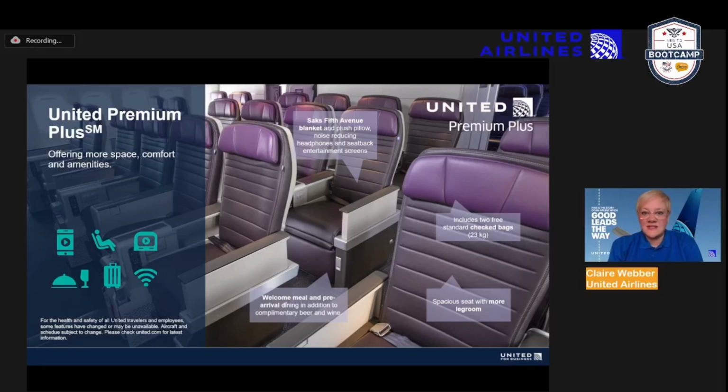But they do get the Saks Fifth Avenue bedding that's available in business class as well. Obviously, they're slightly larger screens. You get 2 checked bags. This doesn't come with a complimentary lounge, but you can purchase lounge access via the United app, and it's at a reduced cost. The general cost for the lounge is $59. Anyone can purchase that. If you have a Premium Plus seat in your booking, I think it goes down to $45. I need to fact check that, but I'm pretty sure it takes it down to about $45.